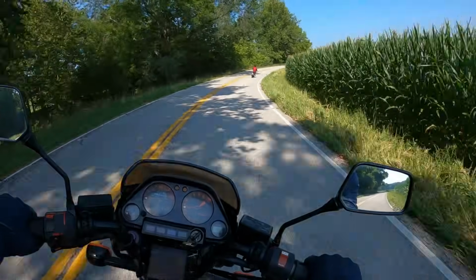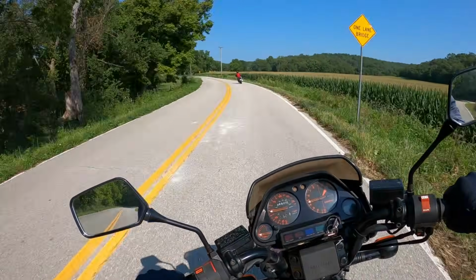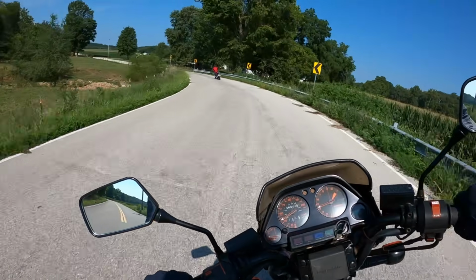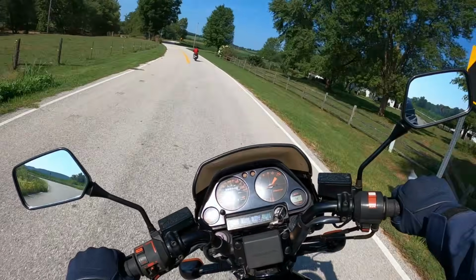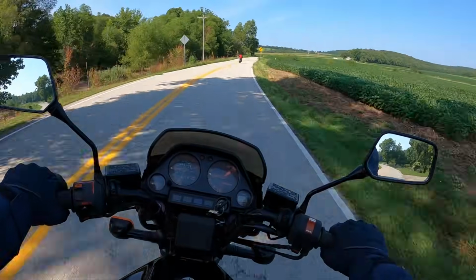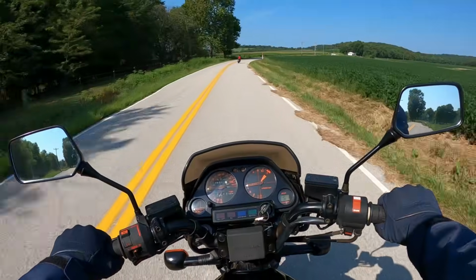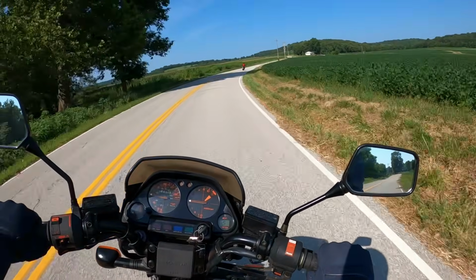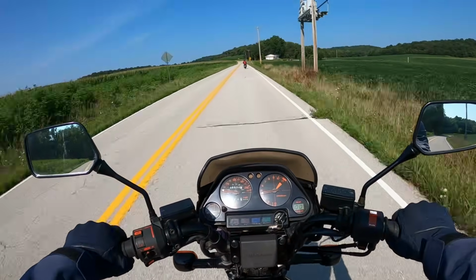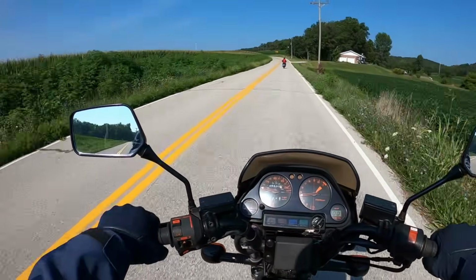So the first thing I want to talk about is comfort. And let me tell you, this thing has a really, really squishy seat in a good way. I don't know if it's the original foam, but it is very good. And so far this thing is very comfortable. I love the handlebar position. With this long front end, I would compare it more to an ADV bike as far as riding position, but it's really good. Great visibility, and the mirrors are good.